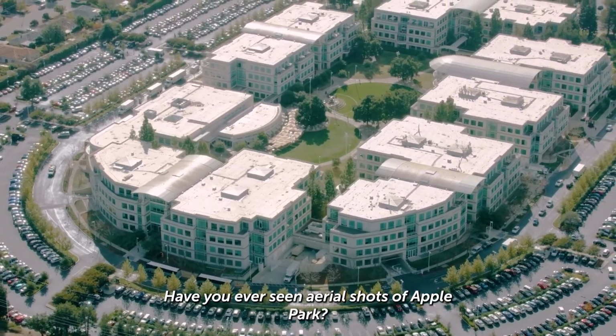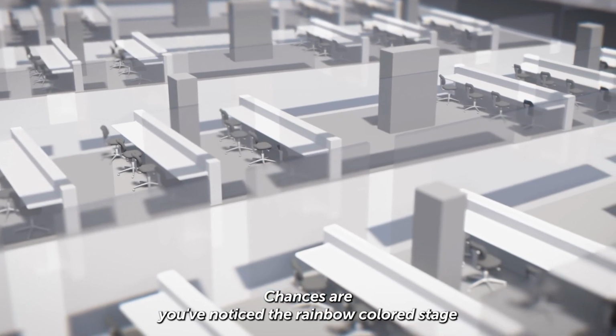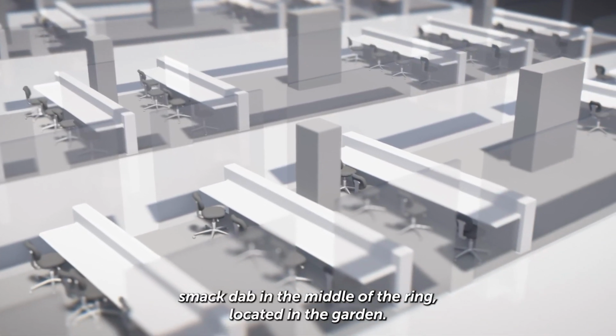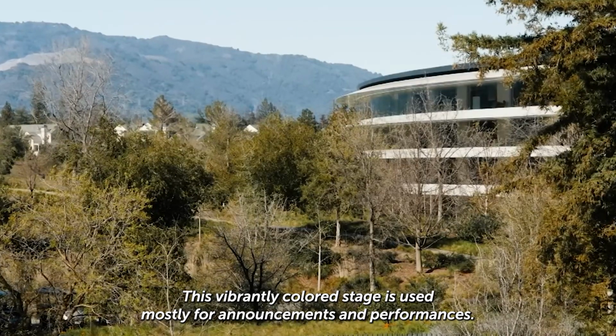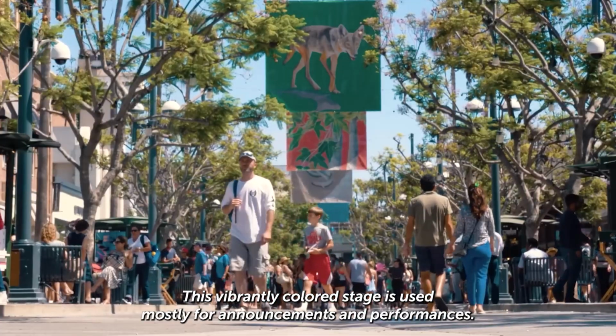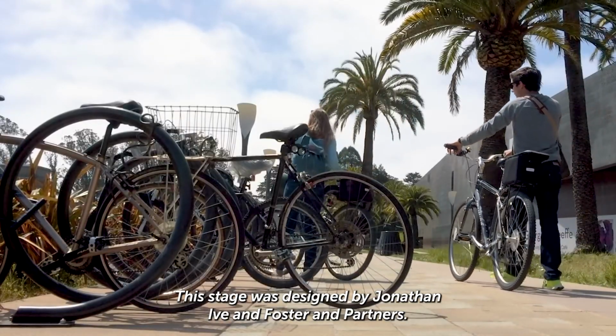If you've ever seen aerial shots of Apple Park, chances are you've noticed the rainbow-colored stage smack dab in the middle of the Ring. Located in the garden, this vibrantly colored stage is used mostly for announcements and performances. This stage was designed by Jonathan Ive and Foster & Partners.